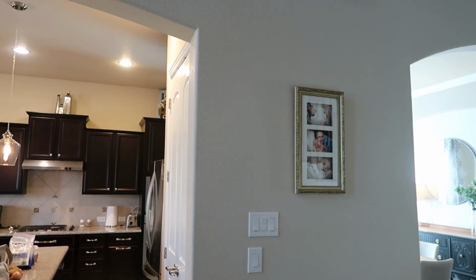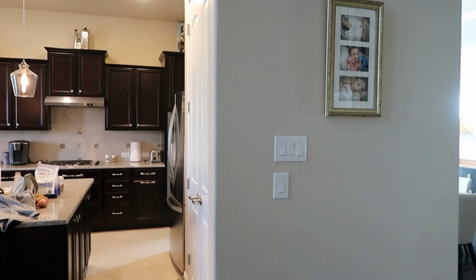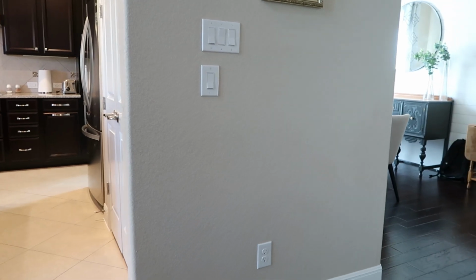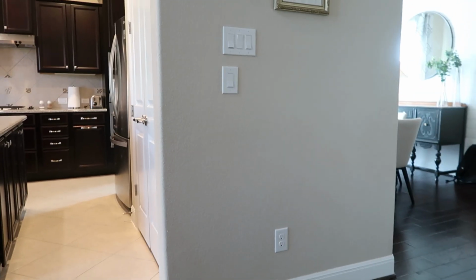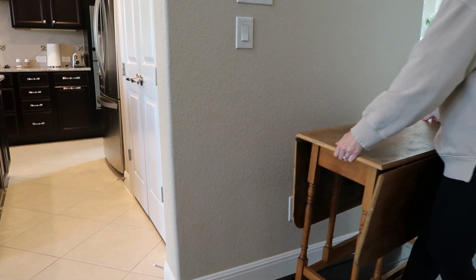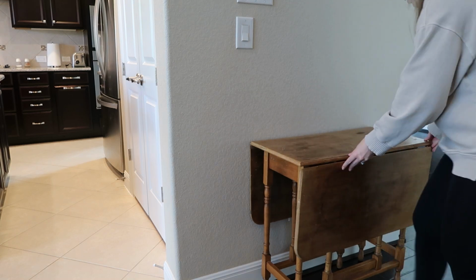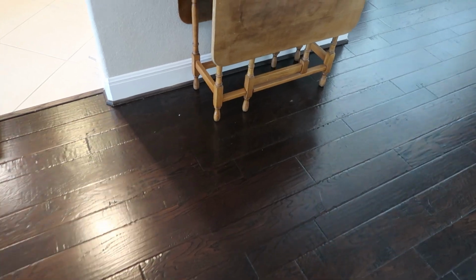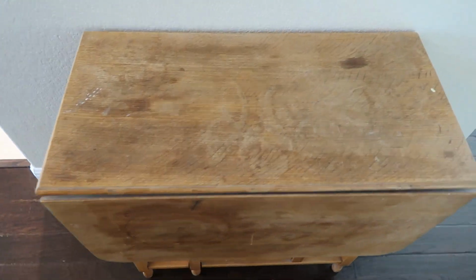So we're on to this wall. Y'all, I have been absolutely obsessed with Facebook Marketplace. I've gotten a little out of control, but the first table that I found on there, I had to have it. The first day I saw it, I bought it. And it is this super cute vintage table, and the sides drop down and the legs pull out to support the sides.